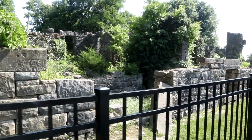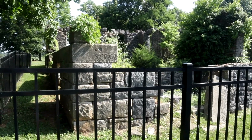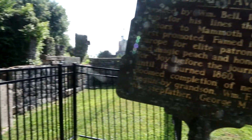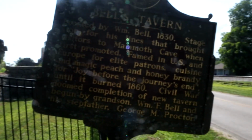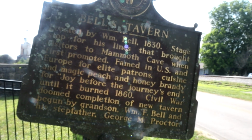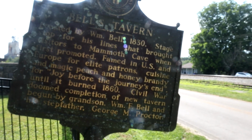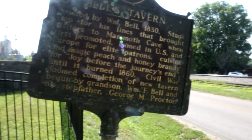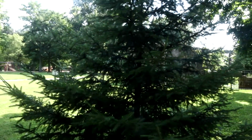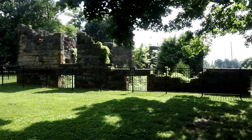Bell's Tavern was completely destroyed by fire in the late 1859 or early 1860s. Mrs. Proctor planned to rebuild a magnificent stone structure in its place, the proportions and appointments of which would be worthy of the tavern's reputation. The building was to be 105 feet in length and about 60 feet wide. The outbreak of the Civil War doomed completion of the new tavern that was begun by Colonel Bell's grandson, William F. Bell, and his stepfather, George M. Proctor. The massive walls of dressed stone had reached a height of 15 feet or so before the work stopped, never to be resumed.